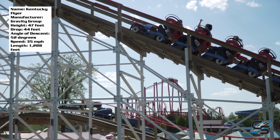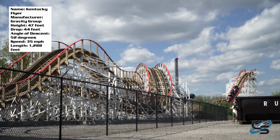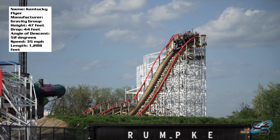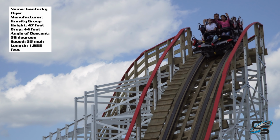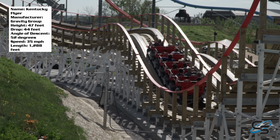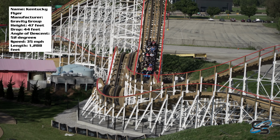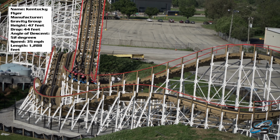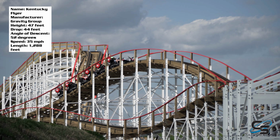Only 47 feet tall. You level out, turn a little bit to the right, and then you go down at a 52-degree angled descent. As I mentioned, the back row is going to be a bit more intense, and as you go down that drop, that is going to be your first moment of airtime. That sends you into your first ejector moment. It's this twist to the left, small low-to-the-ground hump, and then it takes you up into your first hill. In the front, that's going to be more like floater airtime. In the back, you're really going to get pulled over.